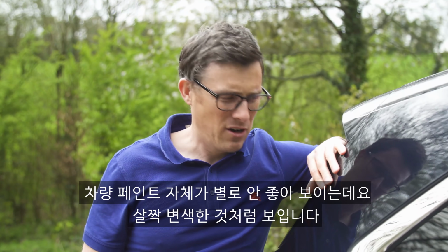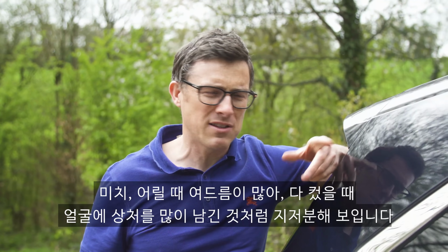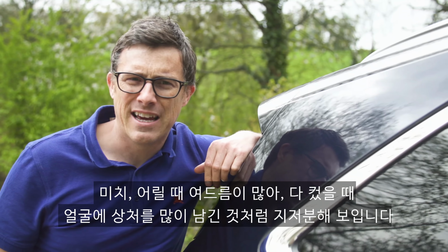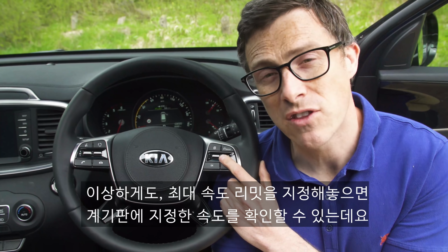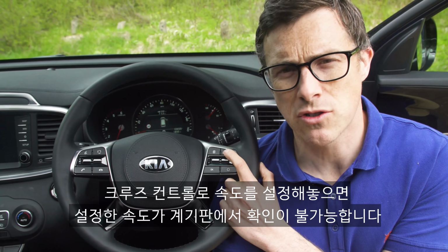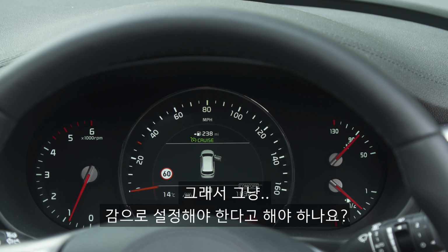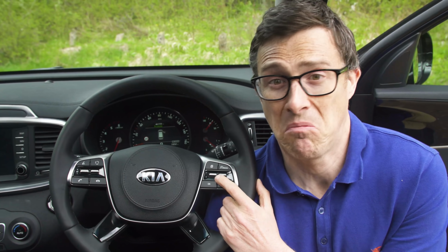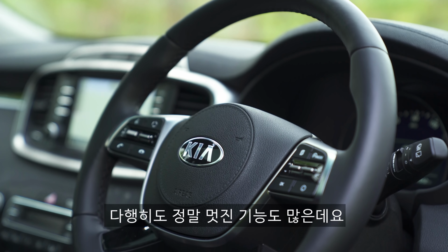The paint finish on this car is not great. It's all orange peely. In fact, it's so dimply, it's as though this car had really bad acne as a teenager, and it's all been left a bit pockmarked. For some reason, while you have an indicator for the speed that you set for the speed limiter, if you switch over into cruise control, there is no speed limit indication of what you've set it at, so you just kind of guess. Thankfully, this car has plenty of cool features, which helps make up for all this.